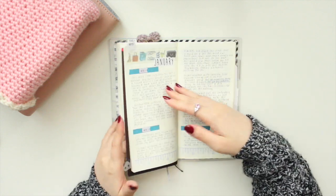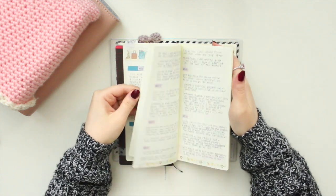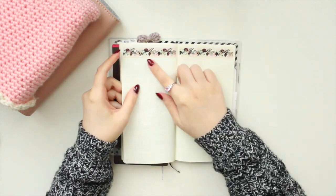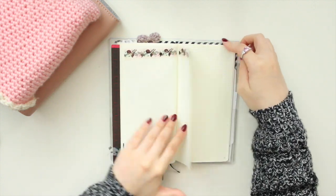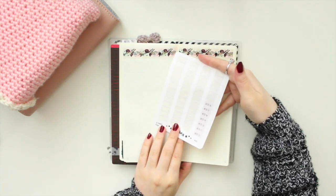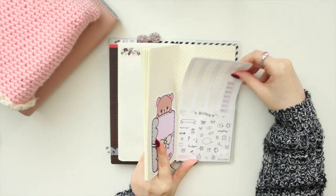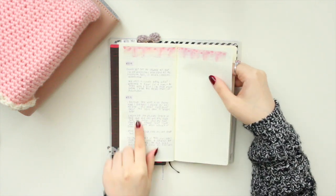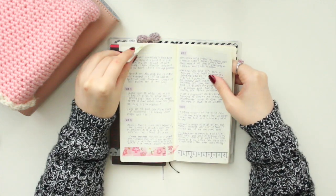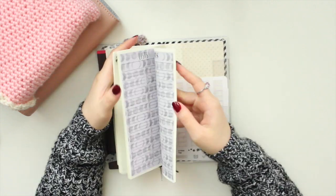So everything was filled up, and then at the very back here, the notes section, I used it as a kind of weekly review and journal. So I just put a little bit of washi on top, and I would use these weekly stickers here. So it just says week 1, week 2, and then you have it all for the 52 weeks. And then I would just journal a little bit, talking about the week, what's coming up next week, and that kind of stuff.